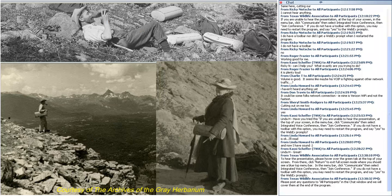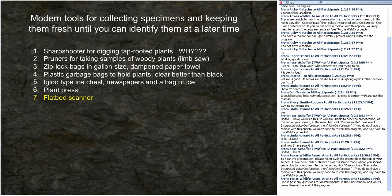We've got some more modern techniques that you might want to use, and here are some tools that you need to be carrying if you're going to be gathering plants. A sharpshooter, that sharp-pointed shovel. We need to dig plants. And why do you think we need to dig plants? Right off the bat, if we can determine by the root if that's an annual or a perennial, in that online key, we can cull a lot of plants just by knowing if it's annual or perennial. You can tell that from the root, from old stems that may still be present, and the aboveground growth. You need some pruners to take woody samples.